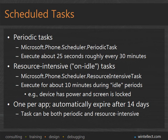The resource-intensive task is very different. Resource-intensive tasks, by design, only run when certain conditions are true. Only, for example, when the phone is plugged into an AC power source. Only when it has access to the network, either through Wi-Fi or through the network stack of a PC that it's currently plugged into. In other words, a resource-intensive task will not run if the only network connection available is a cellular connection.